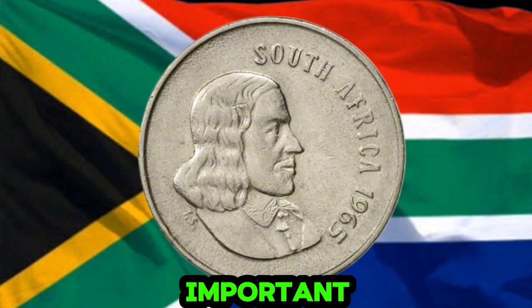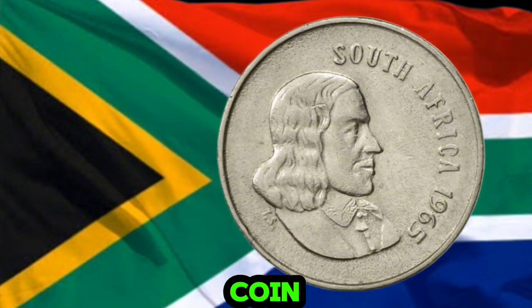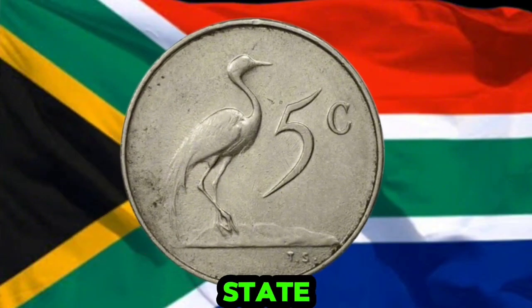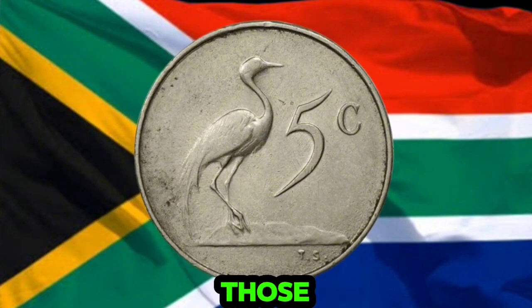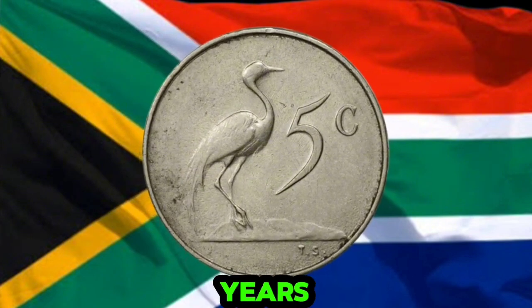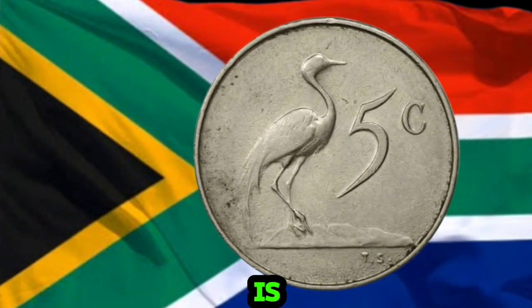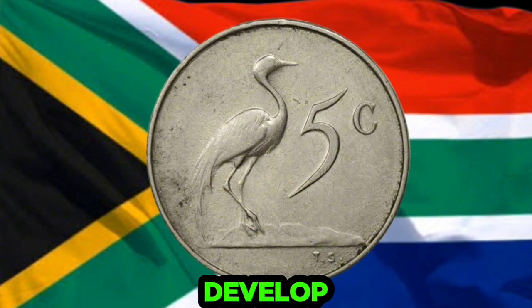Also, it's important to keep an eye on the condition of the coin. Coins with no wear and tear, known as mint state, are typically more valuable than those that have been in circulation for years. Understanding how to spot these errors and signs of rarity is a skill all collectors should develop.